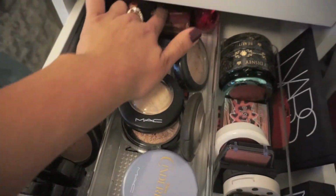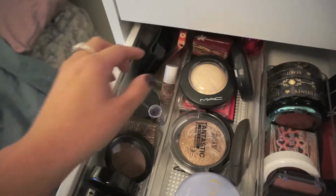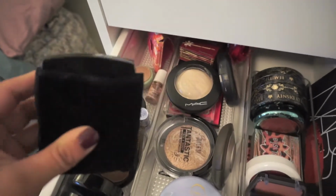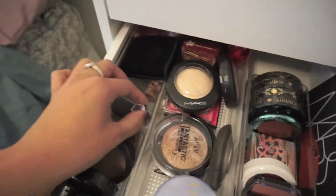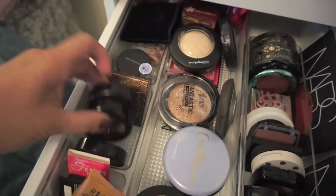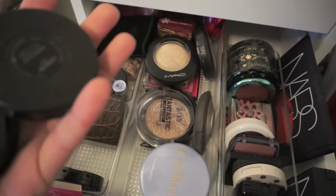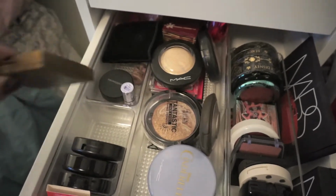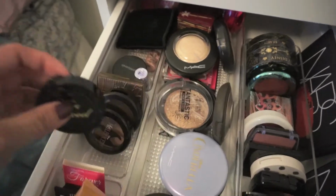And then I have a Benefit Hoola bronzer back here and a couple other little products as well. I actually have a Chanel blush in this, but I like keeping it in the case because I think it's really pretty, so I just keep it back there. A couple of little highlighter samples. These are for more contouring from MAC. I can't remember the colors, Harmony and Sculpt. And then a Tarte bronzer, I think it's just a little sample, and a Too Faced bronzer that smells like chocolate, and it's amazing.